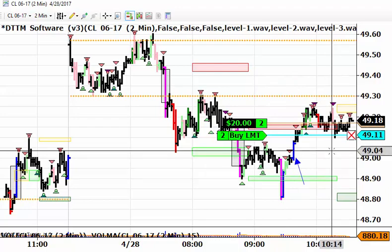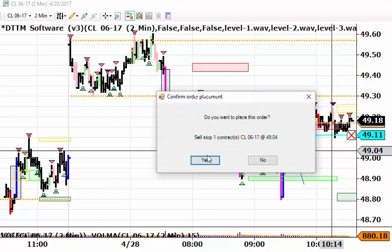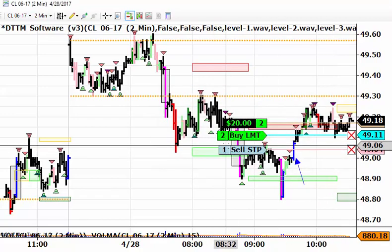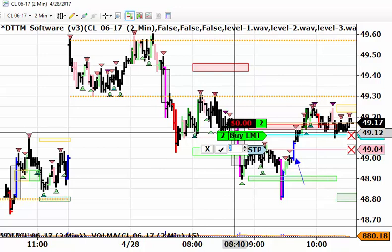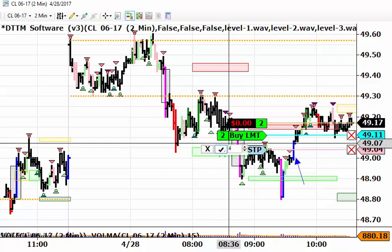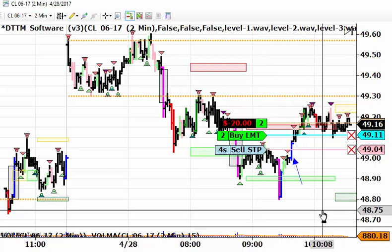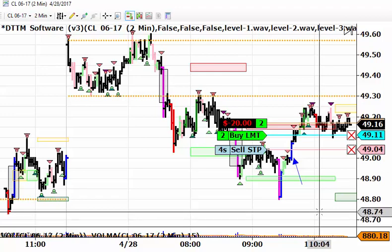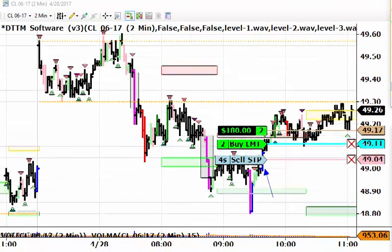I'm going to put a stop in down in here at 04, and I need to change this to put it for 4 contracts, because if we do come down, if it dips and gets us long on the other two, we'll be long 4. So want to have our stop in there at 49.04. So that's the lay of the land at this one. To keep the recording short, I'll pause it right now and pick it up as the market dictates.